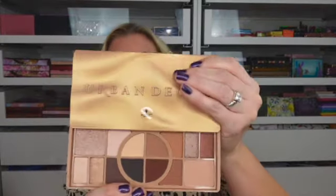I think the packaging is very cool. And then it's got instructions, which I definitely need because otherwise I wouldn't be able to figure out how to open it. But it basically says to slide forward, and there is your palette. This is stunning. I love these colors. I cannot wait to play with it.